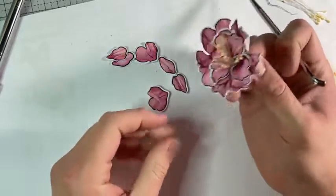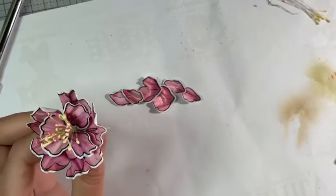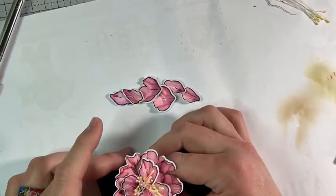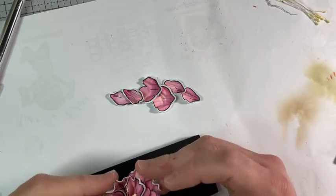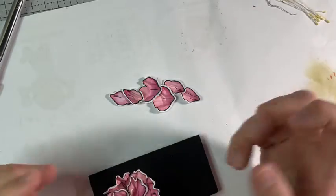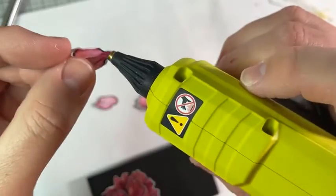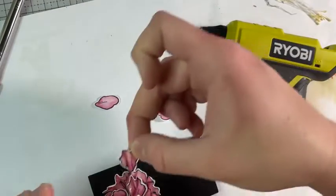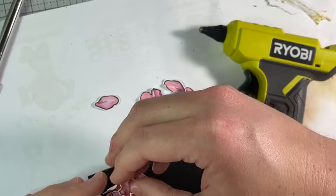So now this next part is really all about personal preference. You're going to take the remainder of your petals and put them in your flower. I put it in my little poker pad. Now we're just going to take our petals. I like to put a little bit of glue on the front, most of my glue on the back, but you never know exactly where these are going to land. So that's why I like to have some glue on both sides.